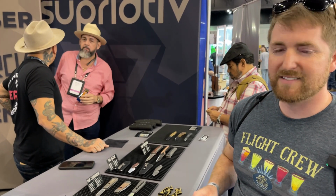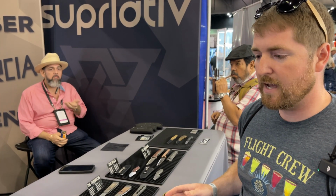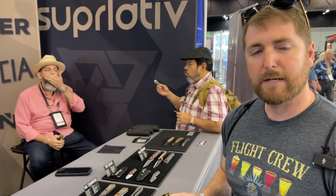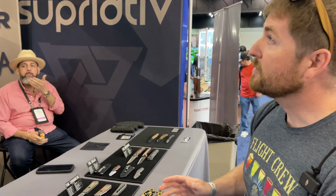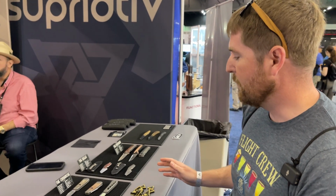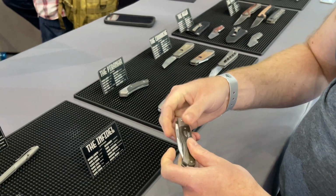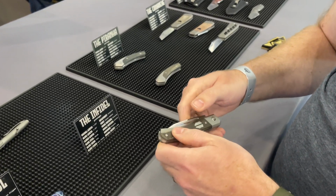But what brings me here today is the hunt for a Caballero, an attainable Caballero for the beginning knife collector with an appreciation for the design. The customs are absolutely gorgeous, but oftentimes are just out of reach in the exclusivity and hardness to find. But here at the Superlative booth, a beautiful display of what's coming, a handful of slip joints with the most beautiful micarta, comfortable in hand.